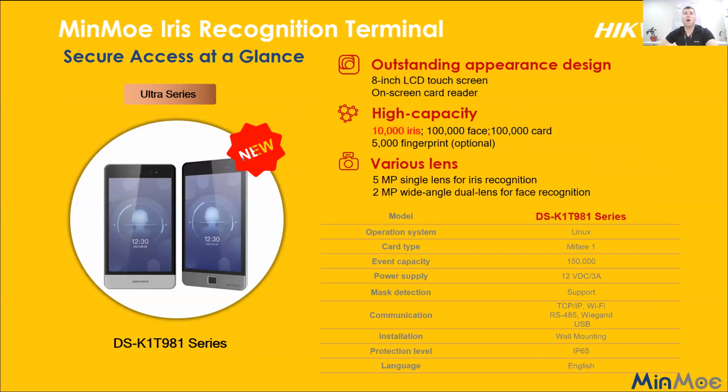So over here, we've got our Ultra series. As I mentioned earlier, you have the cameras in the front, so you have different models that you can choose from, the ones that have fingerprints. Some companies still require that, they still need that. Other companies don't need it. And also card reading on the terminal itself.